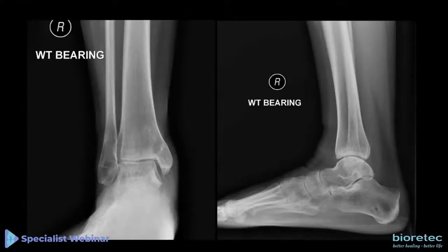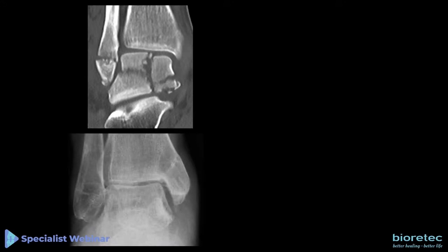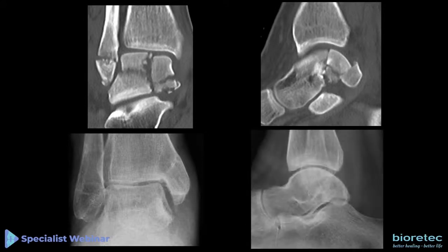And I was quite happy with this in terms of the overall shape. The dome is well maintained. You can see there's a nice clear ankle joint and a subtalar joint. And going from something like this, which is a bit of a horror show to begin with, to that AP at 1 year, and similarly with that lateral view, I was encouraged with these early results.